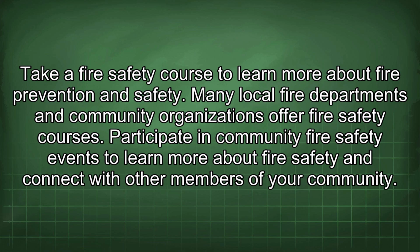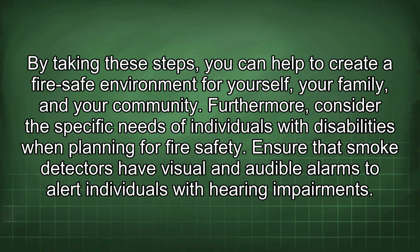Many local fire departments and community organizations offer fire safety courses. Participate in community fire safety events to learn more about fire safety and connect with other members of your community. By taking these steps, you can help to create a fire-safe environment for yourself, your family, and your community.